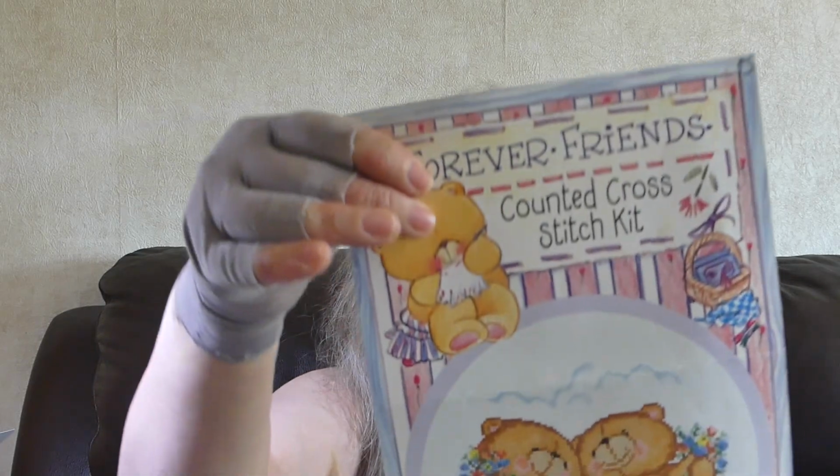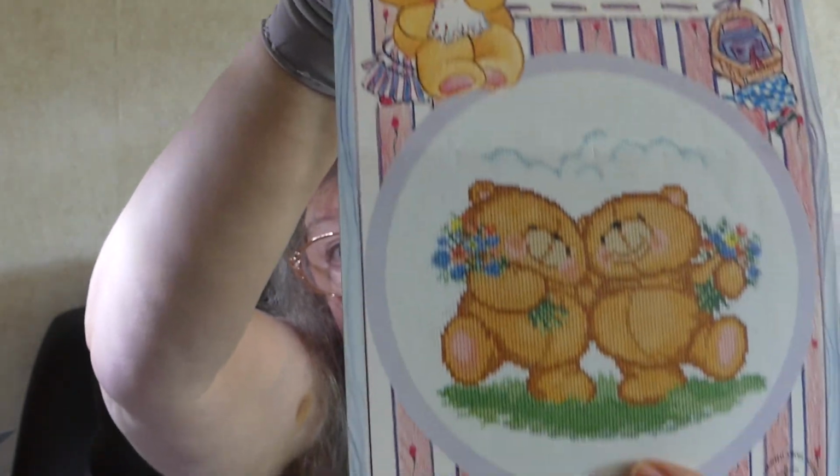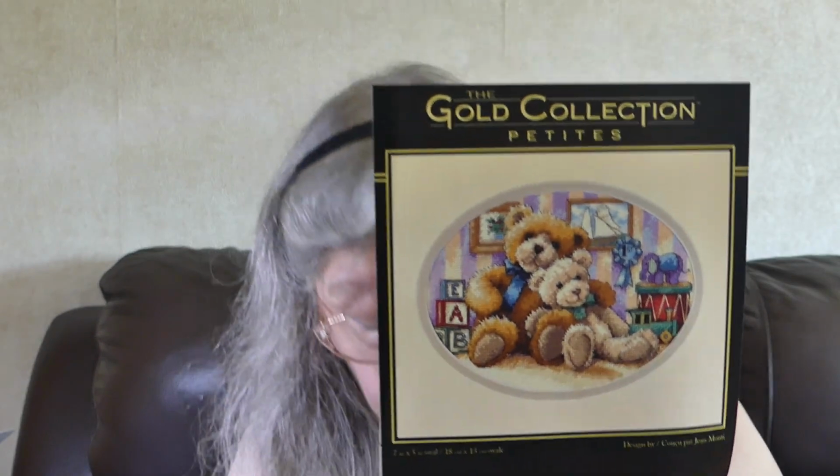So we've got a Forever Friends. It was a kit, but we've got the chart, which is in good nick. So that's the chart, Forever Friends, so that's a nice one. And then we've got Gold Dimensions Petite. Again, the chart's in fairly good nick for being used. It's been folded, but that's that one, and it states that it was chart only. So that's that one.